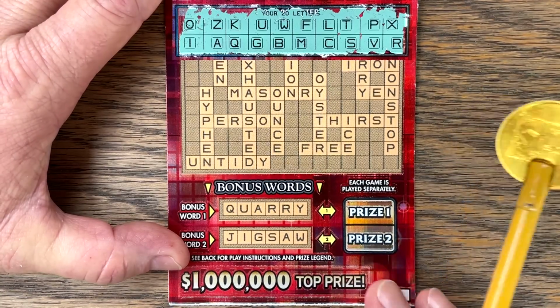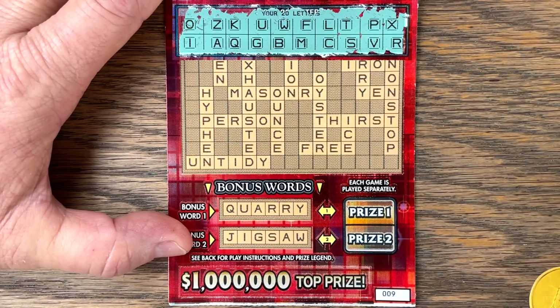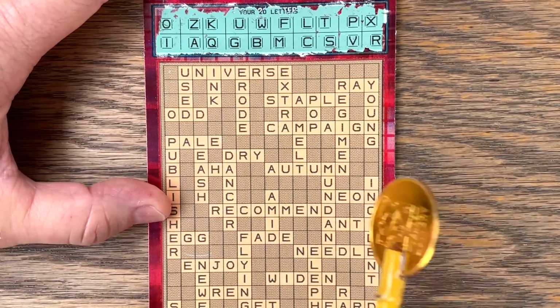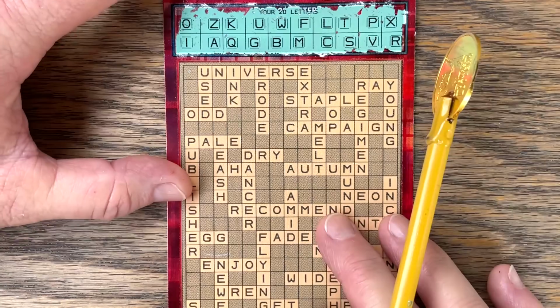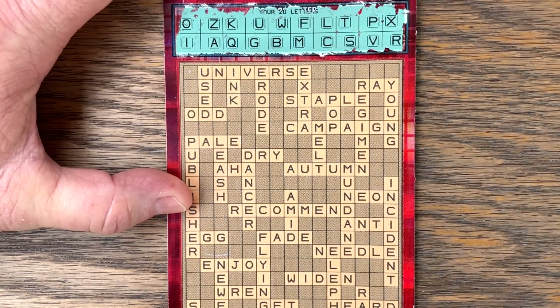Let's see. Quarr. Do we have a Y? Ah, no Y. How about jigsaw? We have a J. No J. So nothing on our bonus words. All right, let's see if we can win up top. So right now, if any words have E or N, we're just going to skip right over them. That's kind of a fast way to play a crossword.